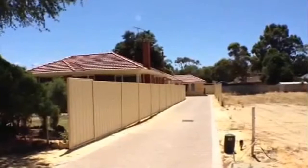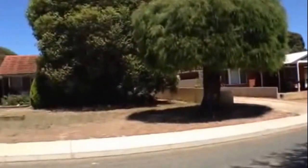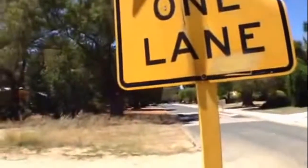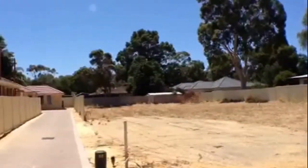Before I take you through the property, I'll just give you a look at your street and neighbourhood. So it is a really lovely quiet street in Forrestfield. You are very close to the schools, just a couple of streets away, as well as to the shops and parks, as well as easy access across and into the city.